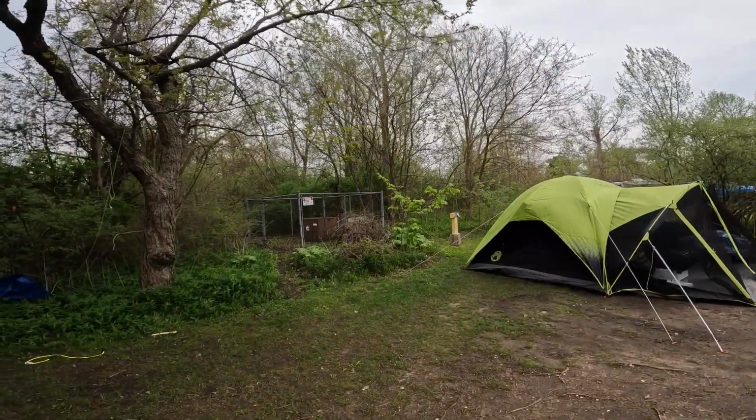So we made it here at Rondeau. We'll check the site out. It's not the greatest. It's okay. At least it's flat. There's lots of grass on it. And there's nobody beside us right now, so that's pretty good. Not a lot of trees here, so I don't know what's going to happen when it rains. We're not going to have too much coverage. As you can see, there's a nice little electrical, looks like something from The Walking Dead, in fact. So we'll see how this goes.